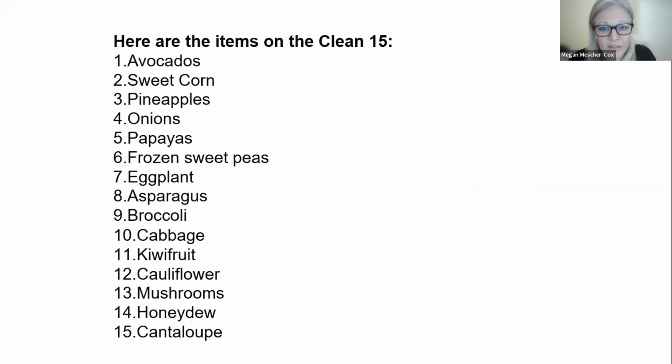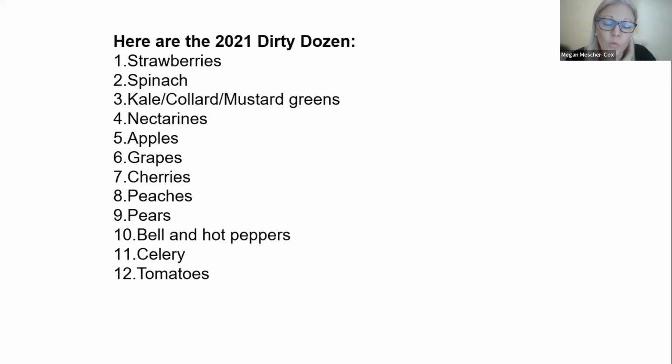I want to just at least give a nod to the clean 15 and the dirty dozen. If you haven't heard those terms before, those are the foods that are worth buying. So dirty dozen: these are the foods that are worth buying organic. They're very dirty. They have tons of pesticides on them. Highly recommend, if you can afford to buy organic, focusing on these foods as the ones where you're going to get the biggest bang for your buck.